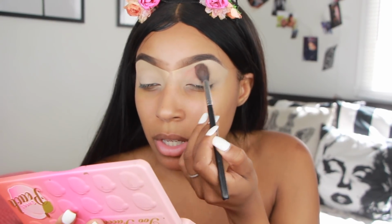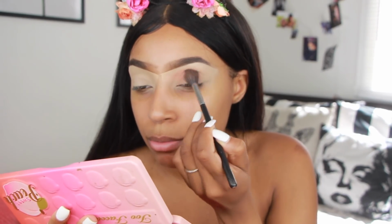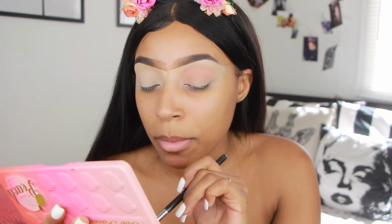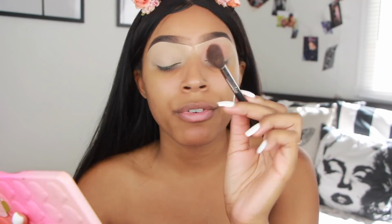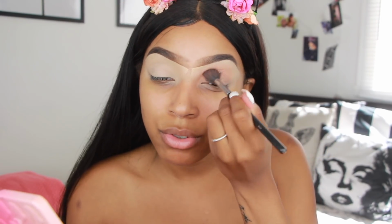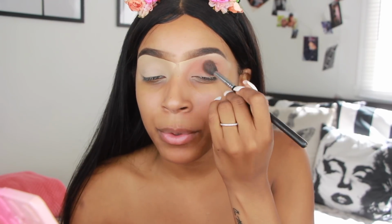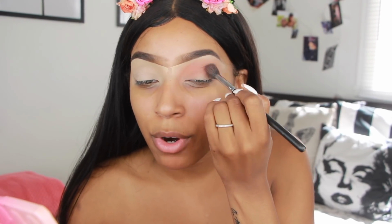But we can work with it. Doesn't matter. It's not super matte. I love this color. Oh my god. Oh, I'm using a Morphe M501 brush. As usual, ever since I've had this brush, this has been my favorite of all time. Some people use it for a highlight. I want to order another one just for highlight.